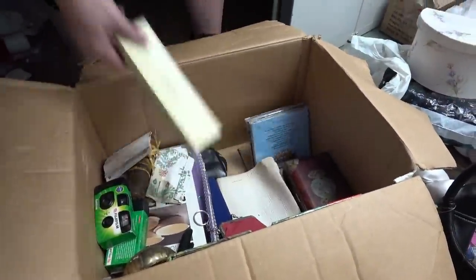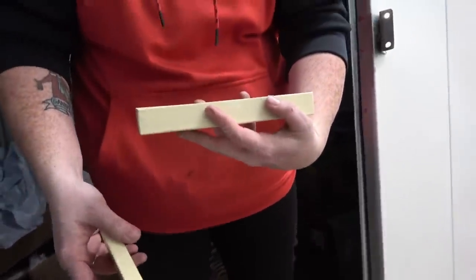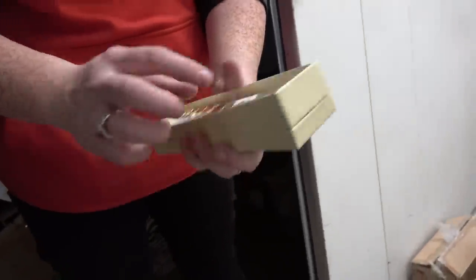Let's check our two burners up here. Oh, it sounds like there's something in there. What is a Monet bracelet? I don't know what they're worth. Let's see if I can see a number on it.